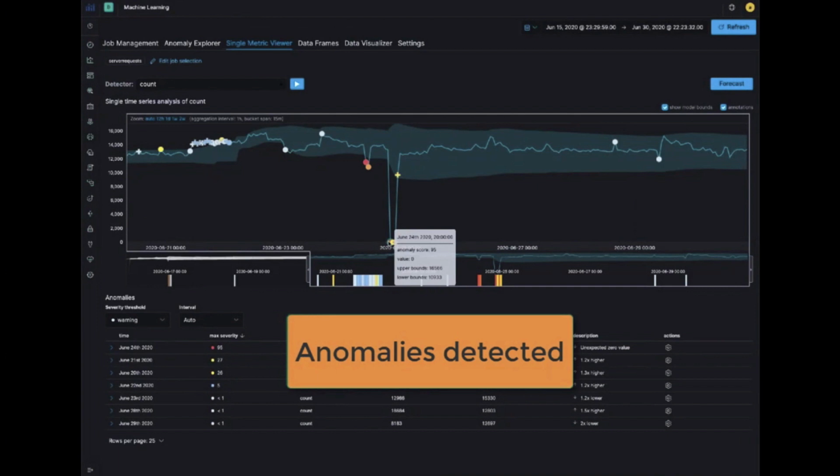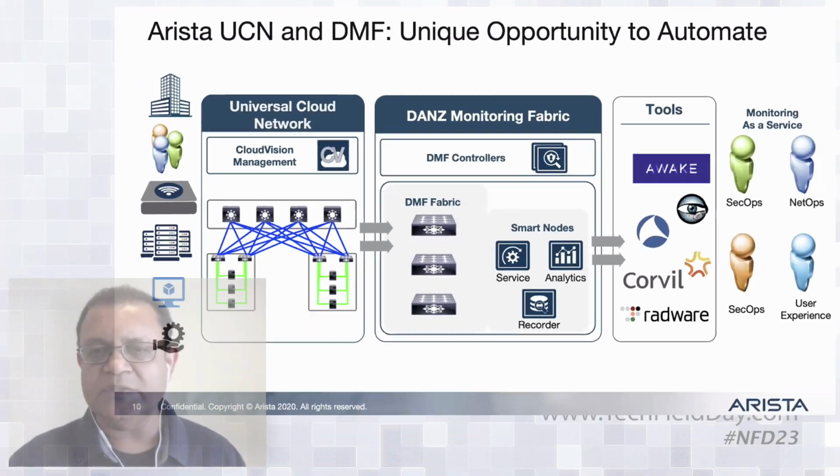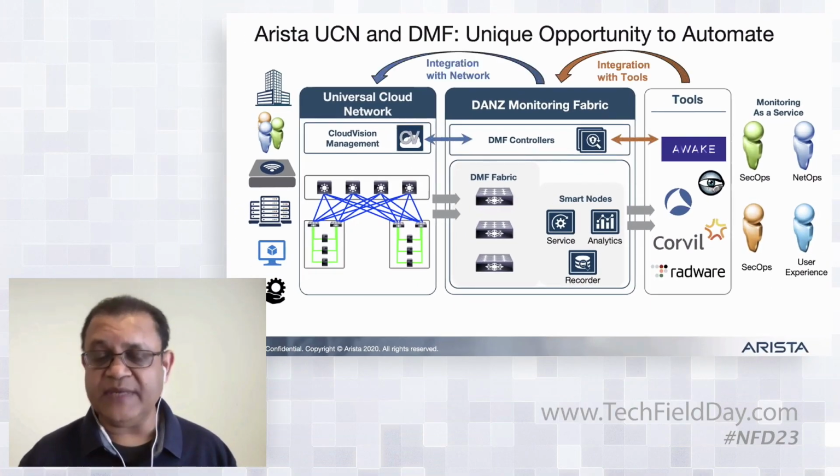Okay, thank you. All right, perfect. So let me wrap up. Where are we going? As you can see, we have already done integration. Everything is run through API. That has allowed us to do the integration between the tools that DMF manages, which is recorder node and analytics node. But we see tremendous opportunity to integrate with third-party tools.